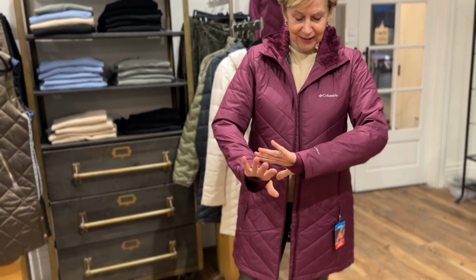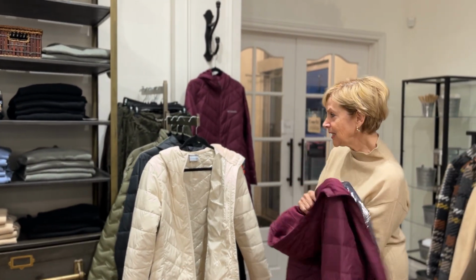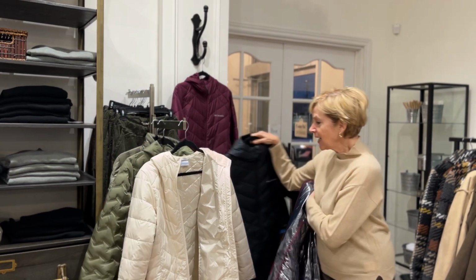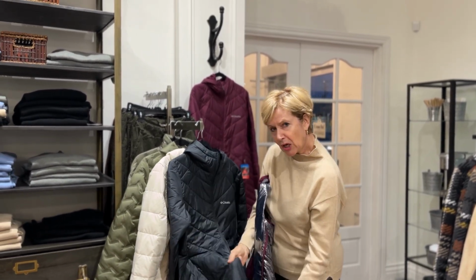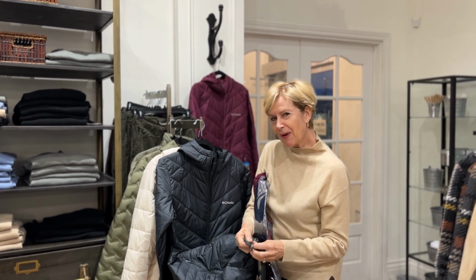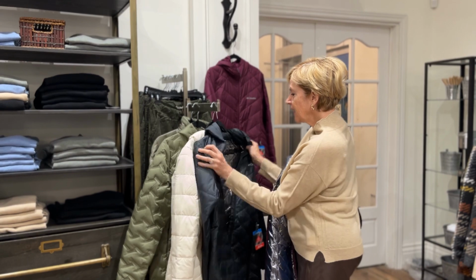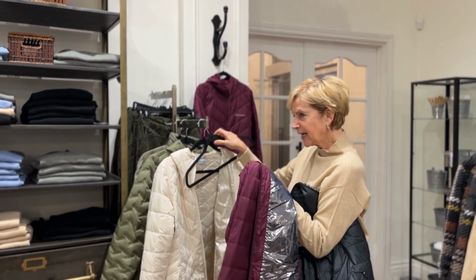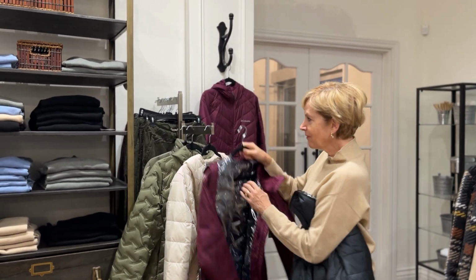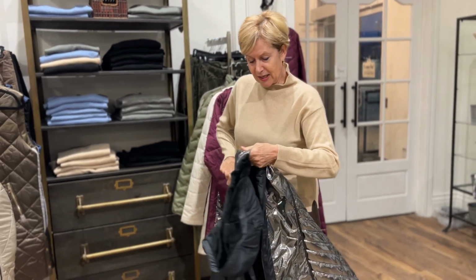Very, very nice. Same Omni Heat coat as the first one we saw, $209. By the way, I've been wearing a size medium, so I think that's probably true. I put the size small on, ladies, and I'm going to tell you, I probably could wear it, and it came down to the decision of how do you like to wear your coat. Some people like their coats to be nice and snug because there's a feeling of warmth that can come from that. It also looks really nice and streamlined.